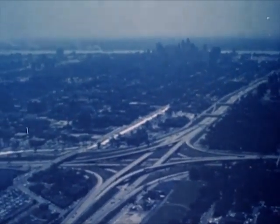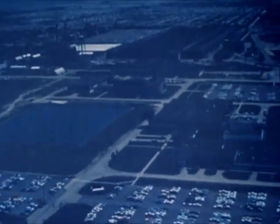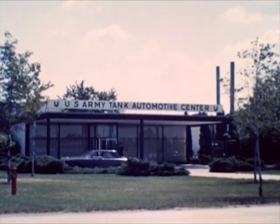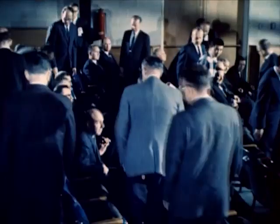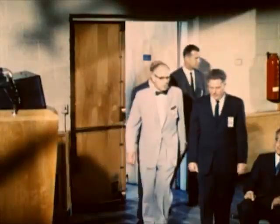In the heart of Detroit, the world's automotive capital, is ATAC, the Army Tank Automotive Center, and its Components Research and Development Laboratory. These are the top-flight scientists and engineers from the laboratories. It is their responsibility to ensure the mobility of the Army of today and increase the mobility of the Army of tomorrow.